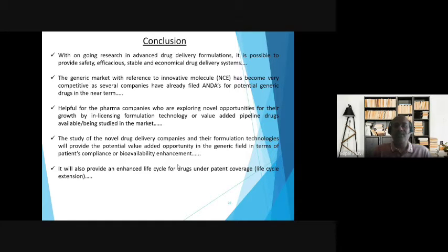And the study of novel drug companies and their formulation technology will provide potential value-added opportunities in the generic field in terms of patient compliance or bioavailability enhancement. Also, it will provide an annual life cycle for drugs under patent coverage. I know there are a lot of patents, and people have worked and covered their work by filing a patent. A lot of companies want the product rather than securing it by making a patent. We want some medicines in the market rather than patenting it and holding it for a long time with no medicines in the market.